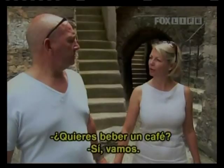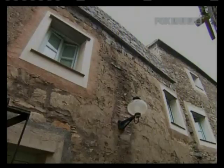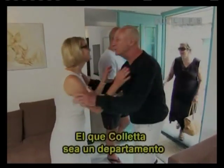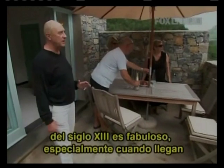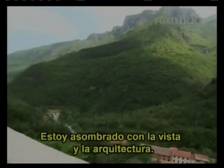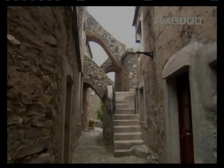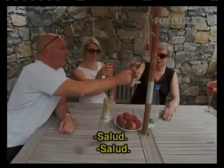Should we have coffee? Yeah, let's. How are you, son? Nice to see you. Nice to see you. Caleta being a 13th century apartment is absolutely superb, especially when the guests and family arrive. They're really amazed at the views and the standard of the architecture of the place. Here's to Caleta. Hope you enjoy your stay. Thank you. Cheers, Peter. Thanks, cheers. Mark. Thank you. Cheers.